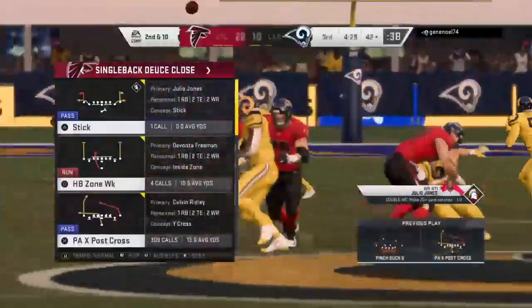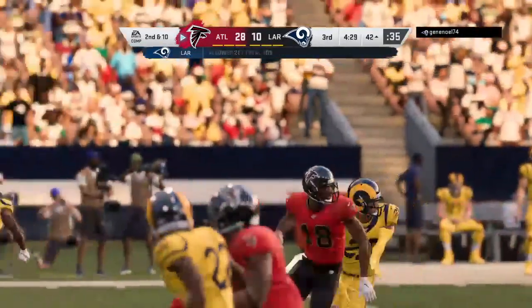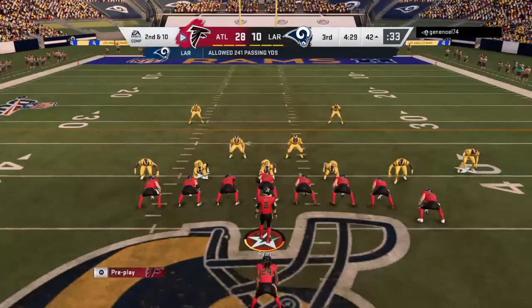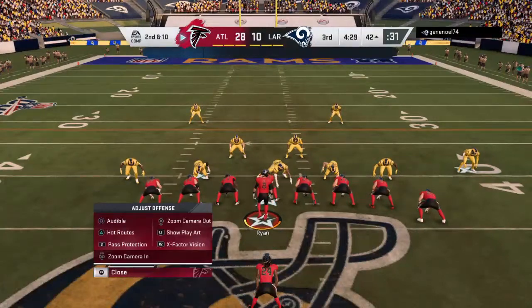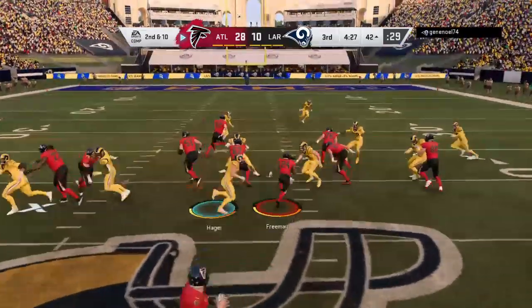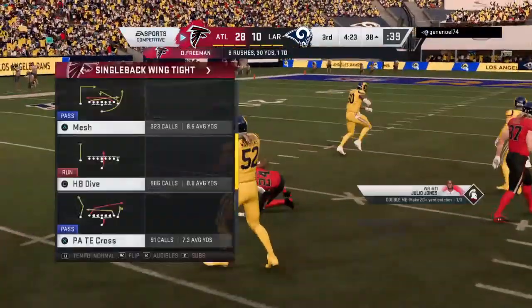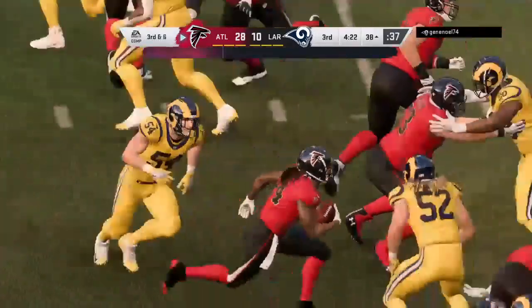Now the first play of the drive there is incomplete. That would have been a great catch, but it's real difficult to hold on to it because it was contested all the way. Would have been a great play if he'd been able to haul that one in. On second down now, it's Freeman. Gives him 4 on the ground there. They're now left with 3rd and 6.